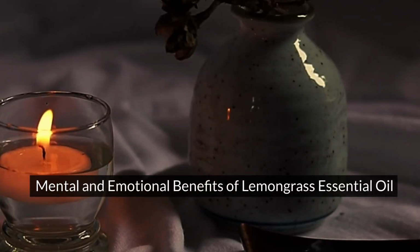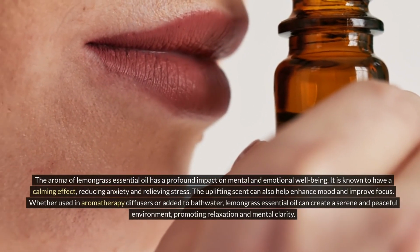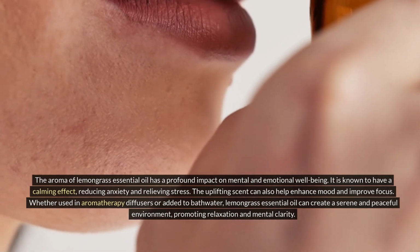Mental and emotional benefits of lemongrass essential oil. The aroma of lemongrass essential oil has a profound impact on mental and emotional well-being.